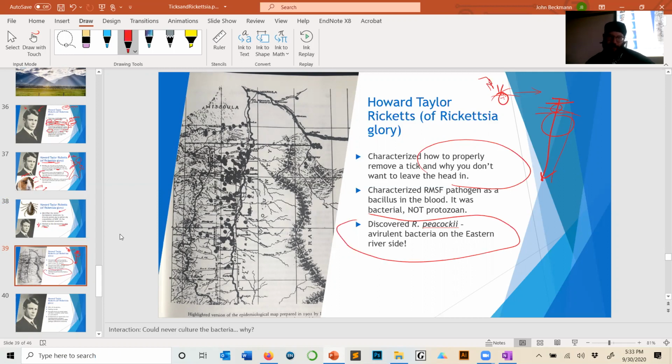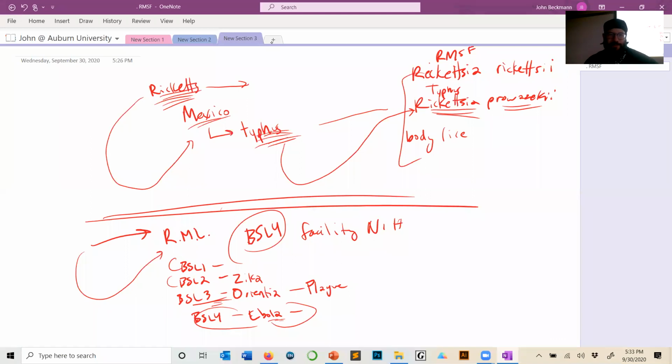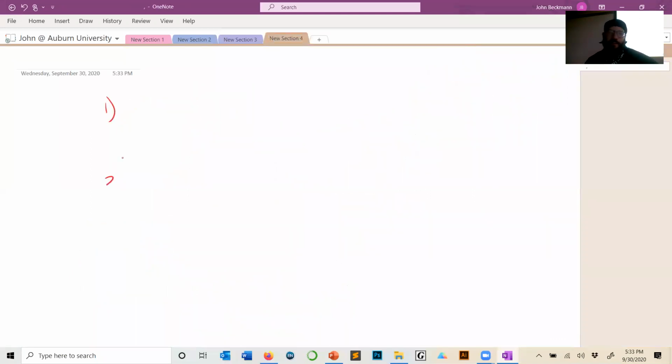Okay, let's talk about this. He also discovered, and if you watched the lecture, I did mention this briefly, what do we think the mechanism for the rationale of why this disease was on the west side of the river, but not on the east side? Did you catch that? Yes, two things. Ticks, so that would be isolation, geographic isolation. What was the other thing?